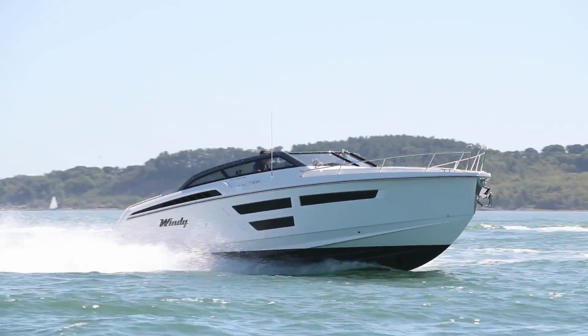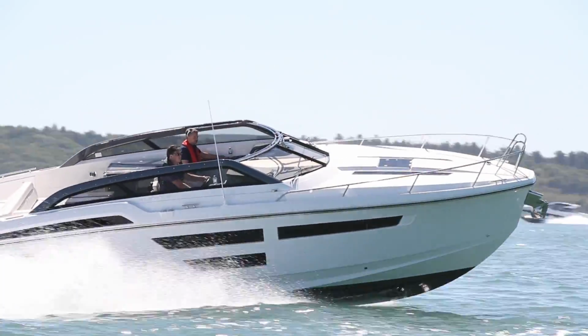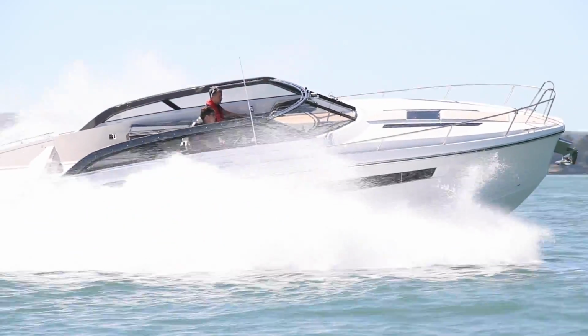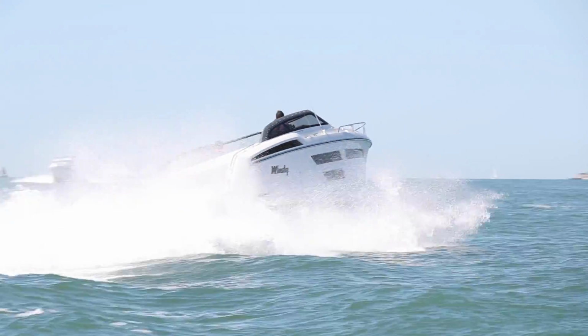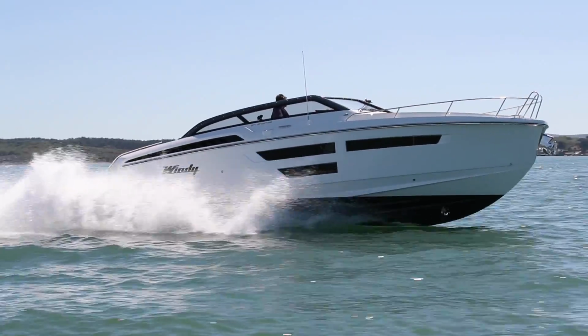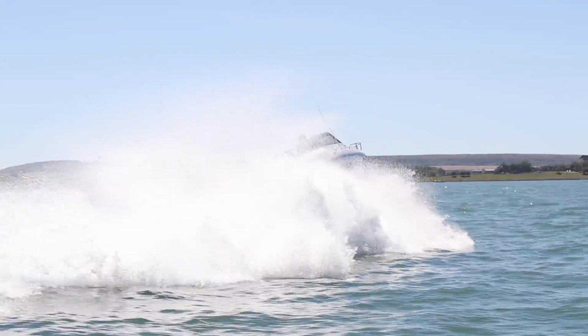You don't see many boats like this anymore. A fully opened 37-foot sports cruiser with twin stern drives, a sub 3.5 metre beam and a deep V hull. This, typically, is what Windy does best, but in the world of the modern sports cruiser, it bucks the current focus on interior volume and living spaces.